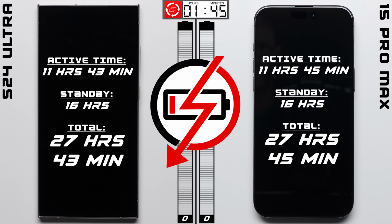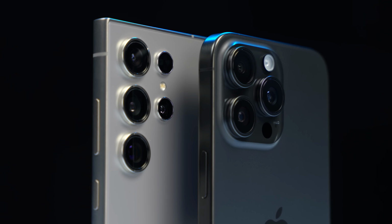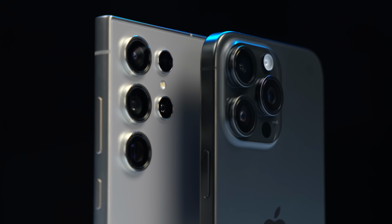and 45 minutes for the iPhone, which, considering the difference between them is just 1/10 of a percentage, as much as we pride ourselves on accuracy, this is well within the margin of error, making this battery test a tie and really a win for consumers.